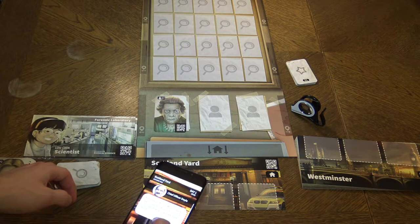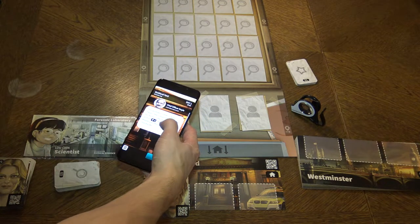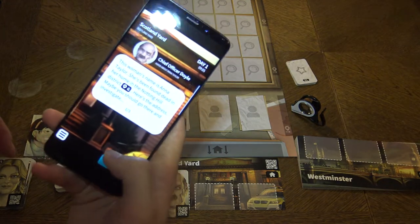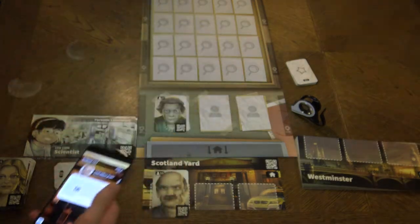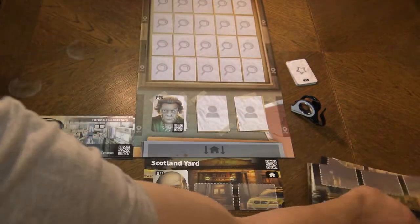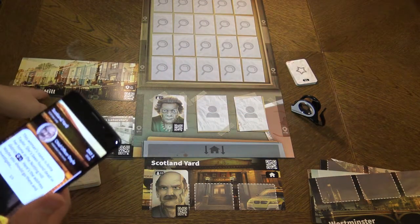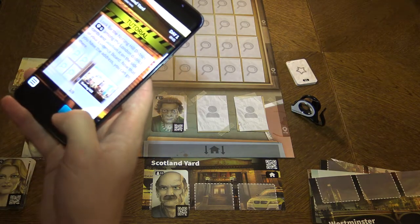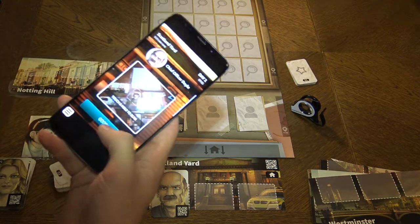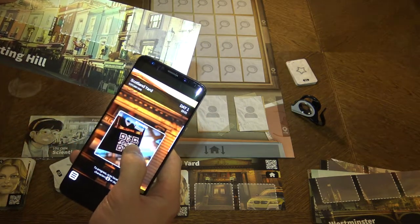I will not show you too much about that, but let's just scan this man over here. All right, so let's scan her in. I want to ask our chief about her. And it says location G. I'm just going to show you a simple thing. So there's location G. Let's find out. Okay, so this is Notting Hill. That means now we have the location, and she was found dead in Notting Hill. So now I can say goodbye to him, and I'm going to scan this location and go to Notting Hill.